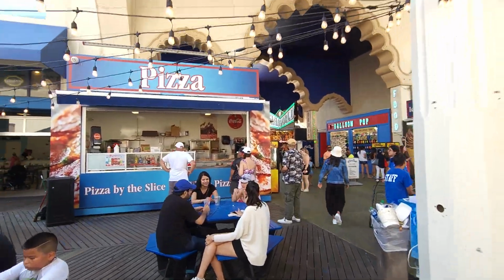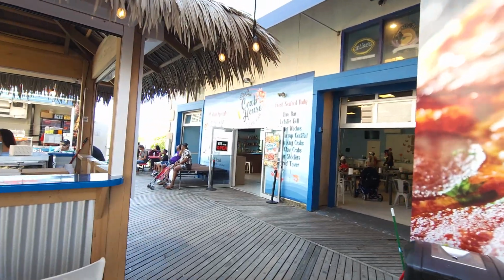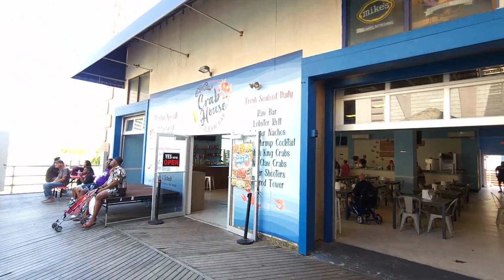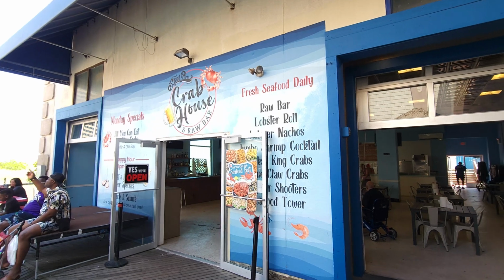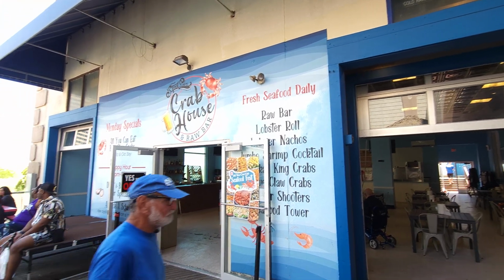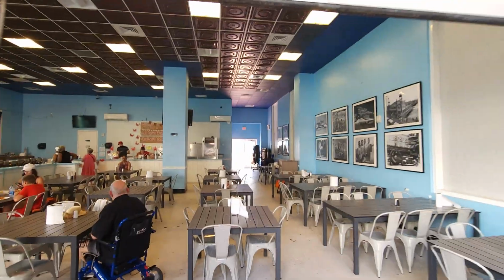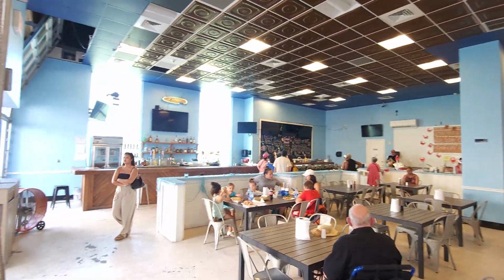There's also a pizza place here. This is the outdoor bar. And right here is the Crab House. So it's over towards the side, towards the showboat. But here they got fresh seafood every day. Raw bar, lobster rolls. We got lobster nachos and everything. So let's walk in here real quick. So this is the Crab Shack here.